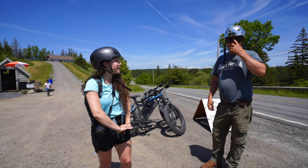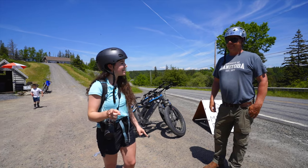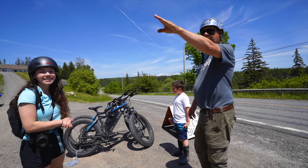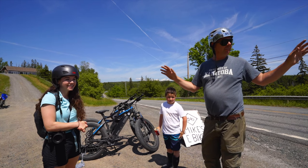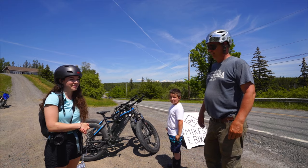We are joining a new company here on Cape Breton. We are in Southwest Mabou, Route 19, and we're with Mike of Mike's E-Bikes. Celtic Shores Coastal Trail, your information is on that sign right there. The whole trail is well signed. Excellent group of volunteers. Got this trail immaculate, right from Troy Station all the way to Inverness. 92 kilometers, which is crazy.